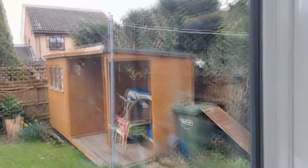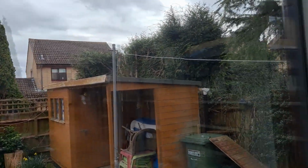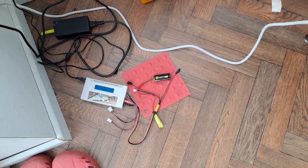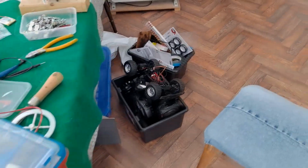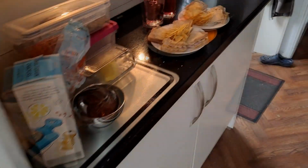It's just clouding over now that my wife's decided to do some washing. That's the washing machine running in the background. And I've just charged up some little nickel metal hydride batteries there. Yeah, okay, so it was tidy for a few minutes.